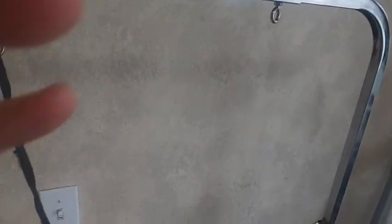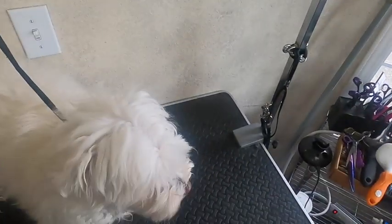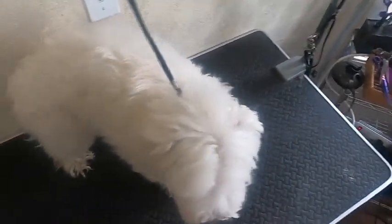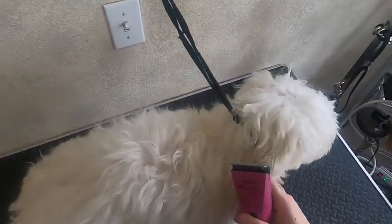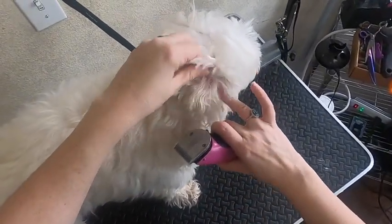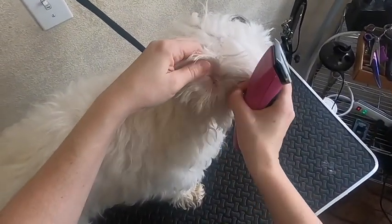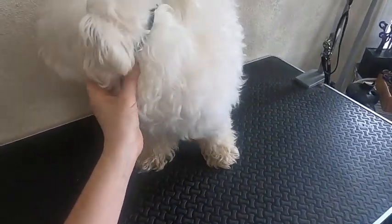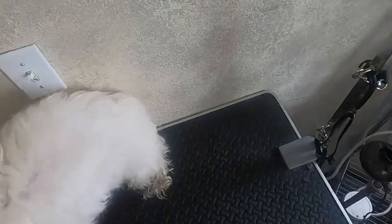First things first. There he is. Just fixing my view here. Gonna do his feet and sanitary and check out his ears. Oh, yeah, there's some hair in there. Okay, we'll figure that out. You gonna let me do your feet, Beau? Come here, you. Oh, it's been so long, he's all matted in there. Probably is sensitive and doesn't feel good, so we'll go this way.